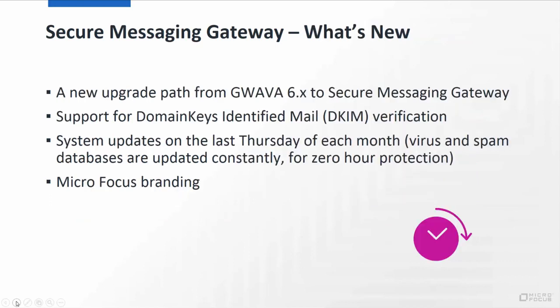Some things that are new in Secure Messaging Gateway: there's an upgrade path now. If you are a previous GWAVA customer on a version of GWAVA 6.x and you want to migrate to Secure Messaging Gateway, there is a path for that. There's now support for DKIM verification.